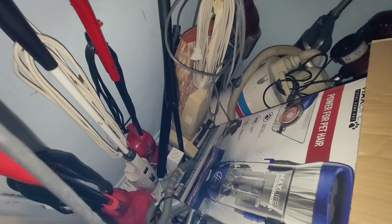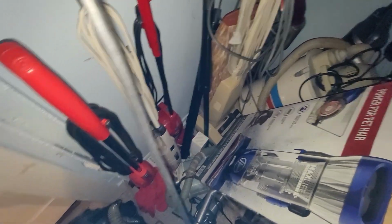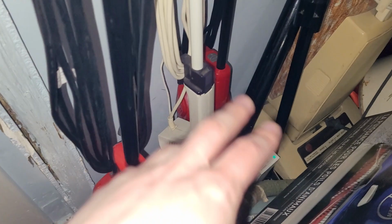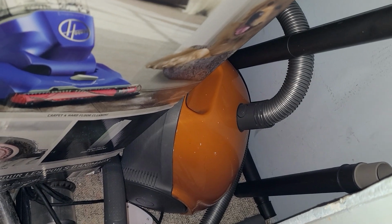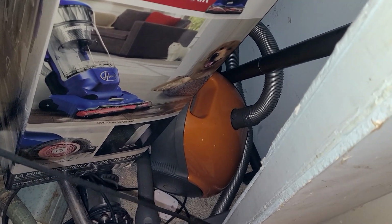There's a wand for a Phantom Thunder, a wand for a Phantom Lightning. That's bad. A couple stick vacs. We've got, let me get out of the wide angle. We've got a couple Dirt Devil stick vacs and a Bissell Featherweight that needs a filter. There's my Electrolux Model S, which is for sale. And there's my Bosch, which I'm looking forward to rebuilding one of these days. I love this little canister. It really reminds me of my Sanyo, which I still have, but I can't find a filter for. And then the Mighty Mite's plugged in right now.